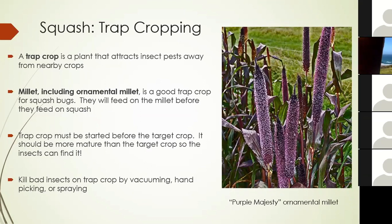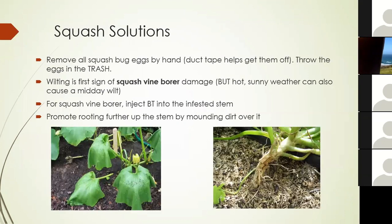crop. I don't have any tomatoes or peppers or anything out. I don't have the squash out yet, but I have this out and I have it covered tonight because I want it to be bigger than the squash when I put the squash out. Okay, and I think those other points were already covered earlier. Some more stuff about squash.